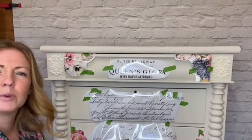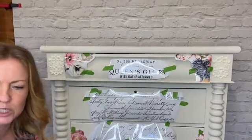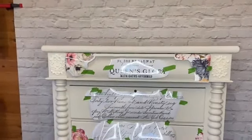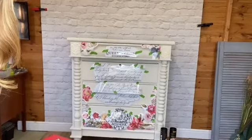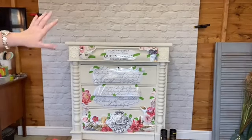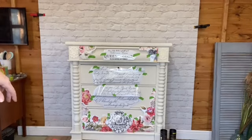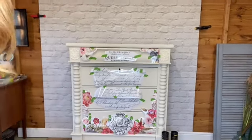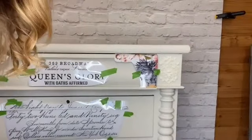What I'm going to do is pull the camera back so you can see the full piece, but I've got it up close so that you can see a little bit more of what I'm doing. There we go. I'm going to start at the top and work down. I haven't used both of the transfers. I've cut them up to fit what I've got and make them work for my piece. So let's bring you back again.